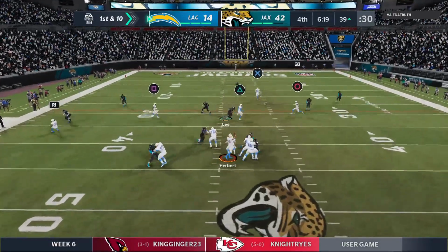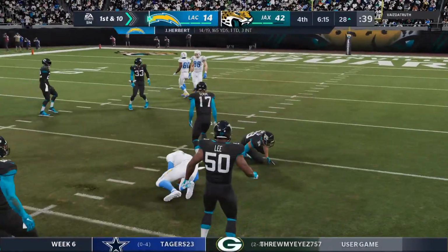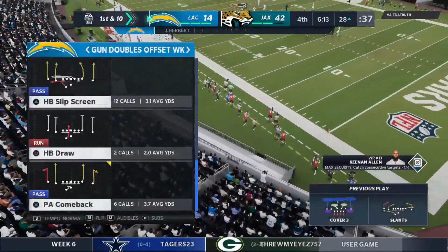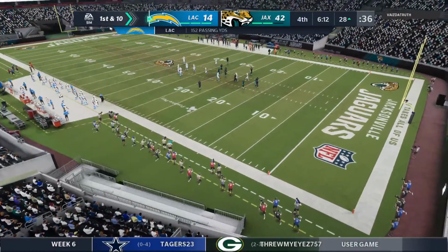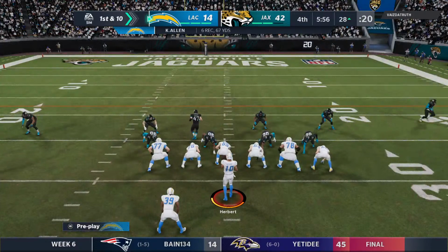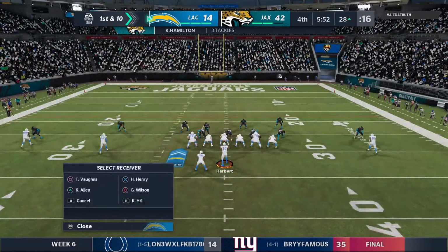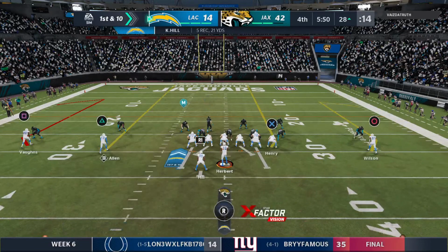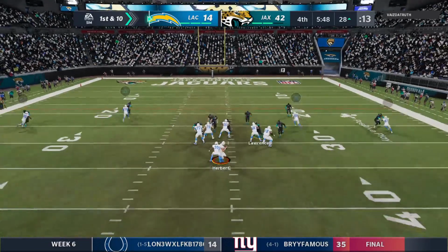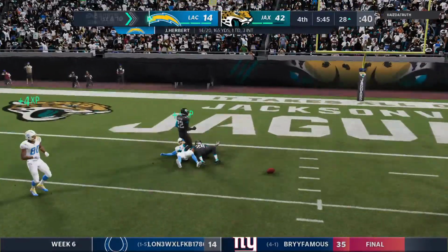From the gun, Herbert looking for Allen. He's got him on the slant. And he's taken down inside the 30. It's a gain of 11 and a first down, L.A. First down. Well, this game was decided a while ago, and that completion there, it's going to artificially inflate his passing numbers. So right now, the only one really applauding probably his agent as he thinks about angling for a new contract. And that is incomplete.